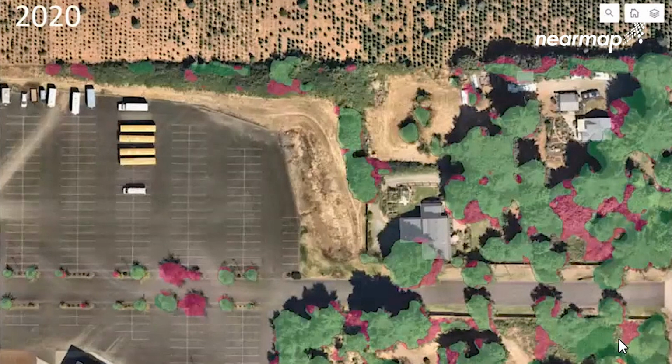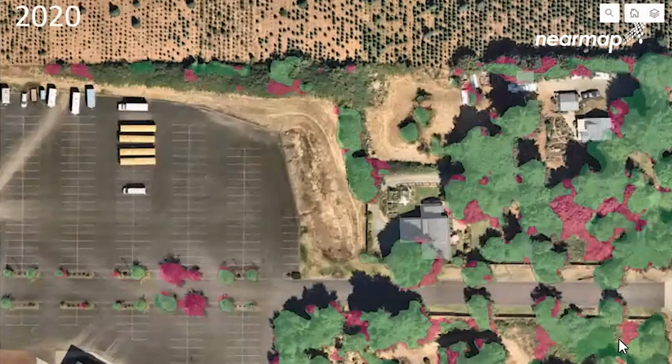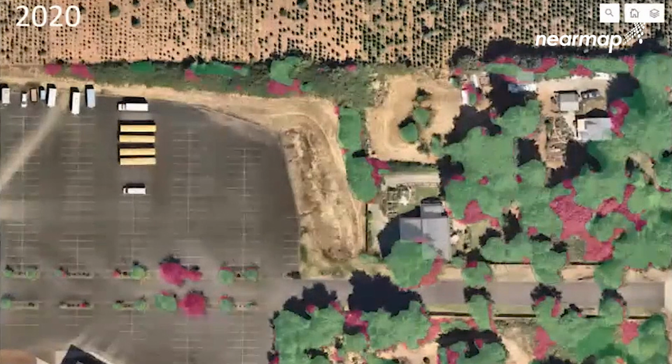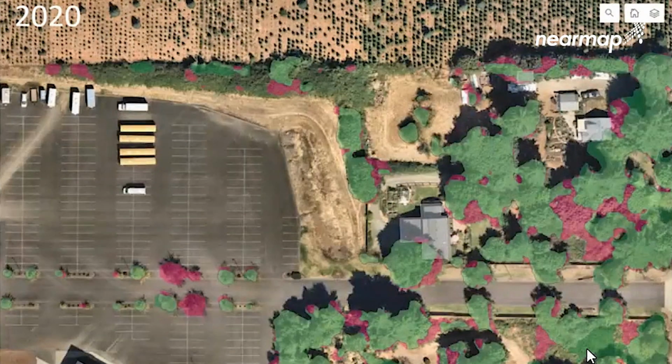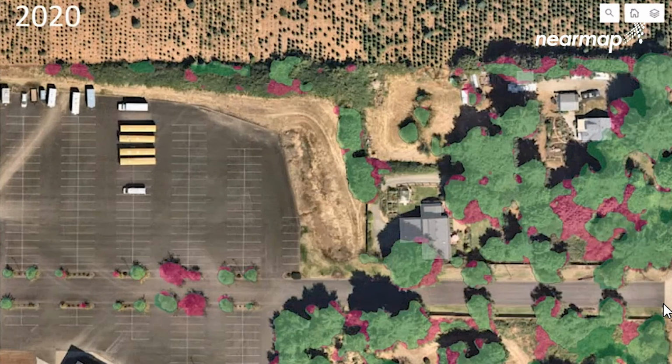This is a Nearmap image of 2020 overlaid with those different polygons that I was talking about. And I want you to really focus on the pink areas. The pink areas are where we were seeing the canopy basically gone in the 2021 imagery. So if I toggle back and forth, you should see that. And again, really focus on the pink areas.